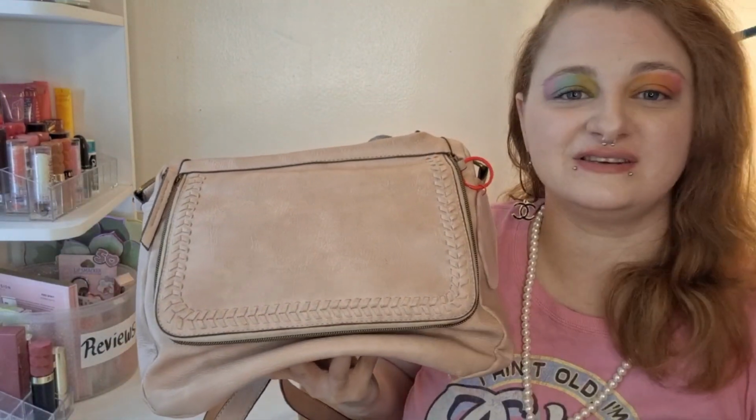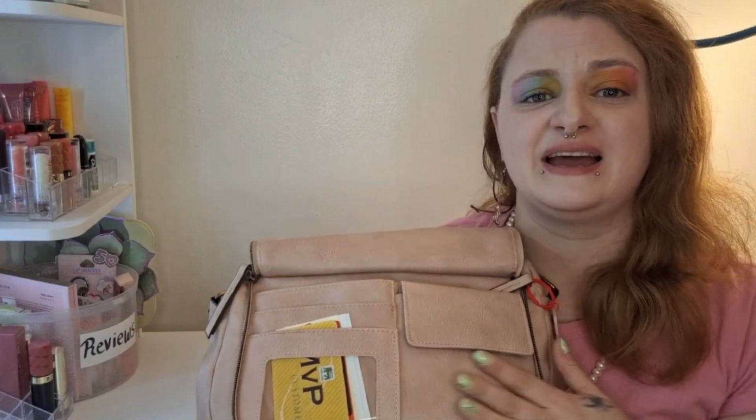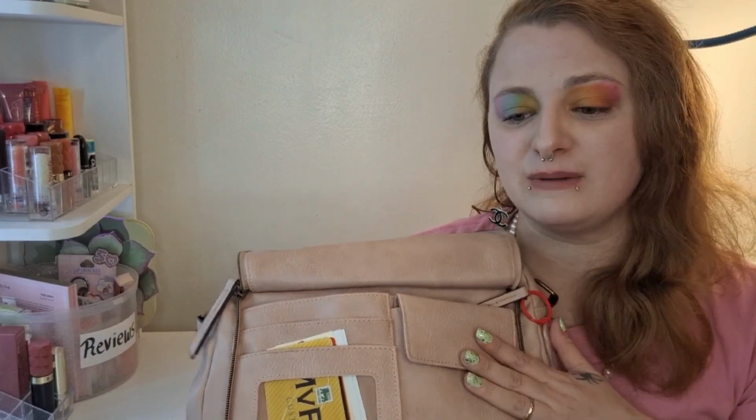It's really simple. It's not branded or anything. I don't know if it's a dupe for anything, but I really like it because that wallet has saved my life more times than I can count. This has been a godsend. I wish all purses had this. I feel spoiled now. I remember when I first found this, I knew I had to have it. And I think it was only like $10, $15 at Walmart.